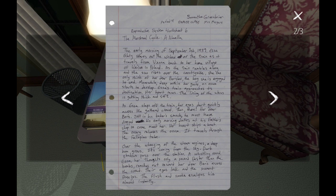This is her little sarcastic rewrite of The Menstrual Cycle, a novella. The early morning of September 1st, 1937. Or is that a 9? Probably 7. Or a 9. Essa Glatz stares out the window of the train as it travels from Vienna back to her home village of William in Poland. As the train rumbles along and the sun rises over the countryside, she can only think of her dear Borislav, the boy she is engaged to wed. Meanwhile, deep within her guts, an ovum starts to develop.